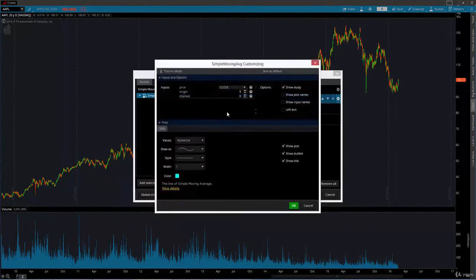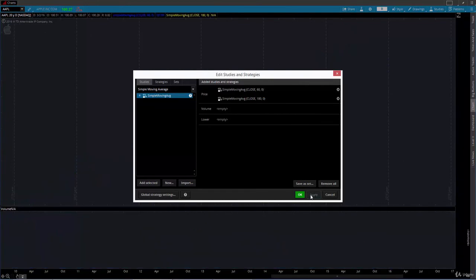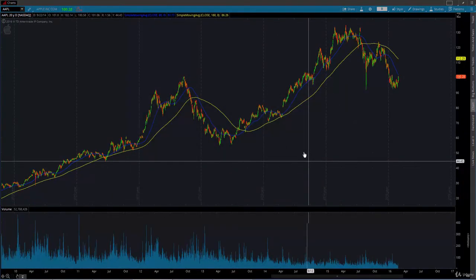I personally prefer changing the SMA 60's color to blue and the SMA 180's color to yellow. You can use different colors if you like. After changing the time periods, simply click Apply and OK. When you do, you'll see the screen here. The software automatically helped us draw the two moving averages. Now, we just need to apply our strategy to determine the incoming market trend.